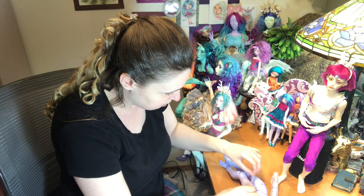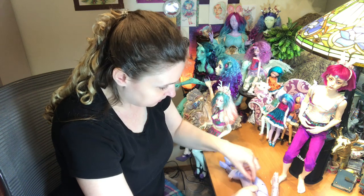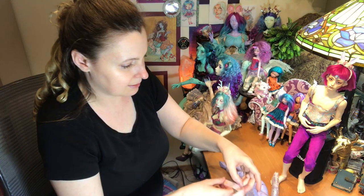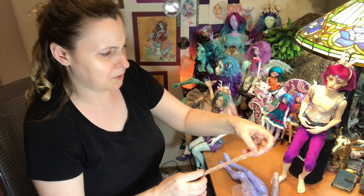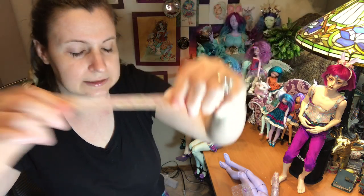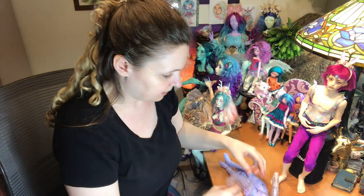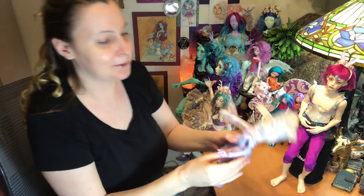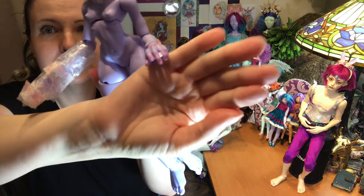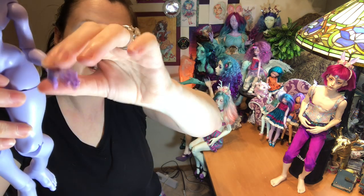It's so cute. I'll put this in my journal. Save it. Oh, it's beautiful. It's got like unicorns and it's pink. Oh. That's just one hand. Let's see if I can look at the beautiful hand.